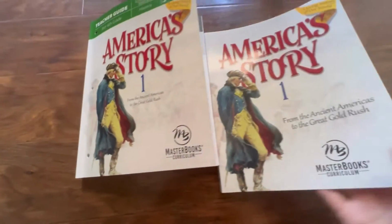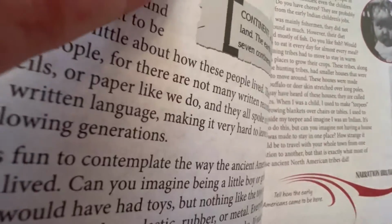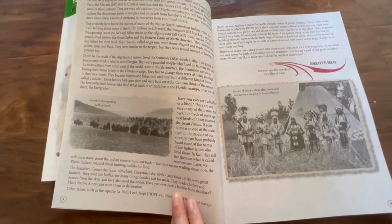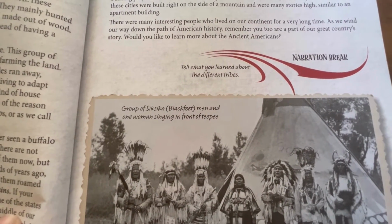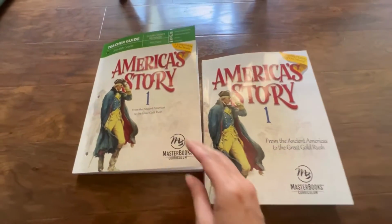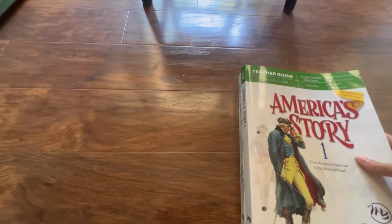And inside the student book is just the reading material for the chapter. And right here it says narration break, so you're going to tell what you learned about the different tribes. I know Master Books is very big on oral narration and written narration.